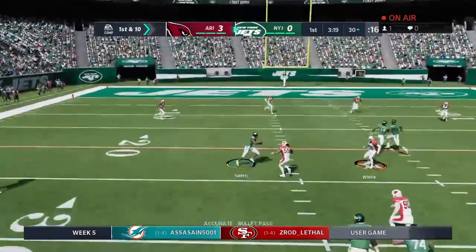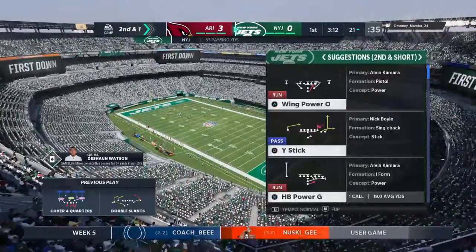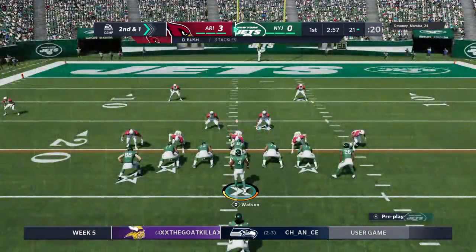From the gun, here's Watson. He gets this one complete to Traquan Smith. Now this will leave him a yard short. Nice pickup of 9 yards on 1st down. Nothing fancy on 1st down, but a very consistent type of a play.